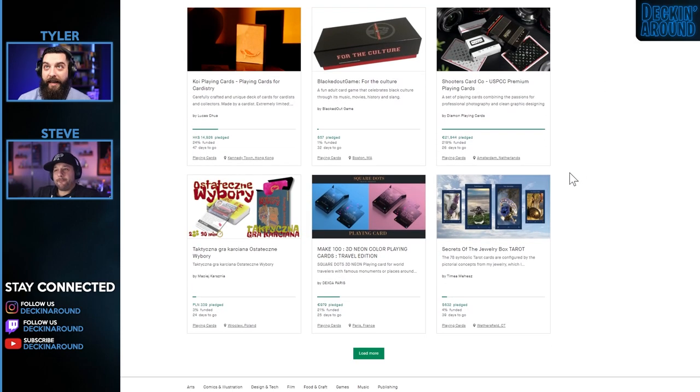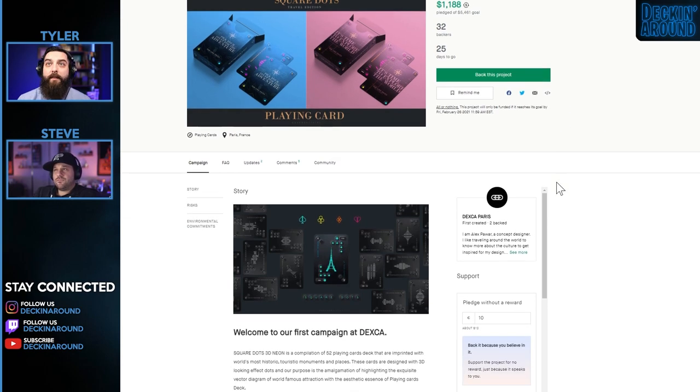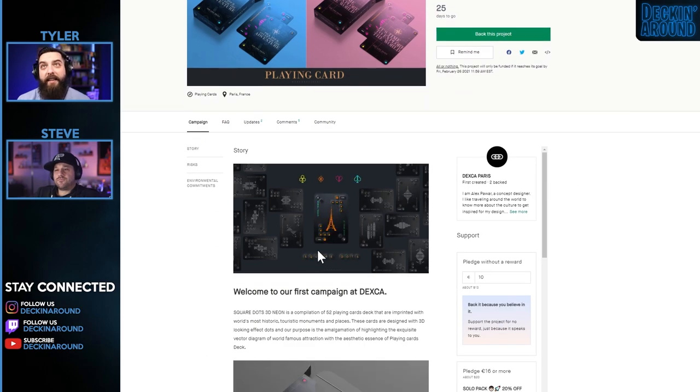Next up, we have the Make 100 3D Neon Playing Cards Travel Edition. Let's check it out. So this is Square Dots 3D Neon Playing Cards for world travelers with famous monuments or places around the world. Interesting. Yeah. Let's see. I kind of dig the very dark theme to it.